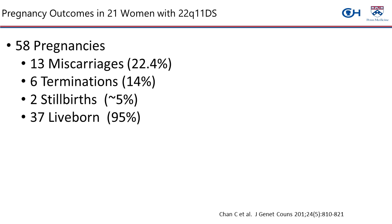In the limited data that is available for women who themselves have a diagnosis of 22q, there were 21 women in a series that had a total of 58 pregnancies. Of those, 13 resulted in miscarriage, and 6 women opted to terminate pregnancies. Of those who opted to continue the pregnancy, 95% of the babies were live-born, and 2 were stillbirths. And this is about a 5% risk for stillbirth, which is higher than the risk for stillbirth in the general population. And so clearly women who are deleted themselves should probably have closer surveillance in the pregnancy and see a high-risk specialist throughout their pregnancy.